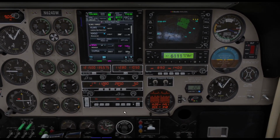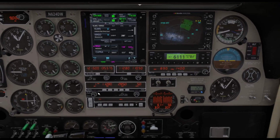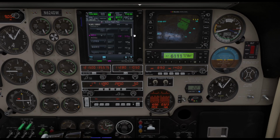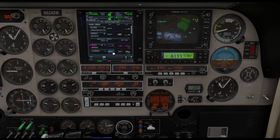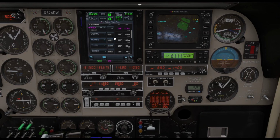So the approach doesn't kick in until we go around the circle. But I do have the altitude hold off, and I'm hoping that the RNAV will guide us, the GPS will guide us down. So we need to be 9,000 feet all the way down. 9,000 at Cupra, and then 8,800 at Wamis.